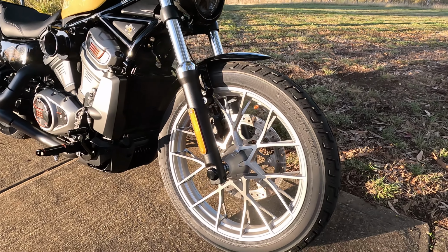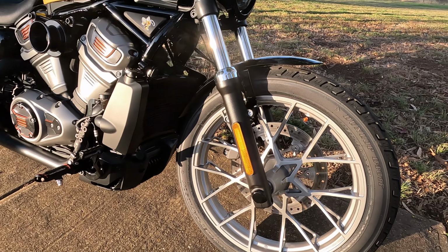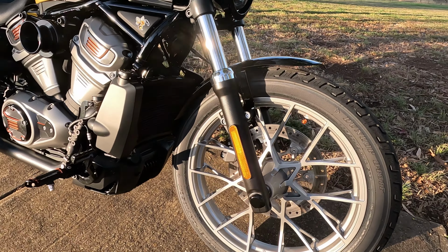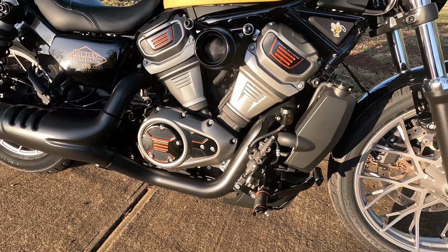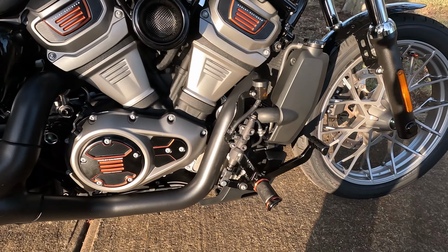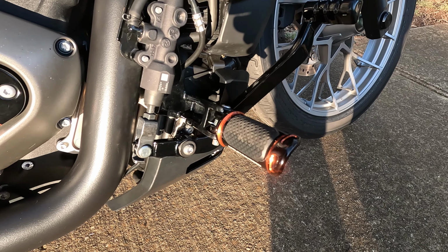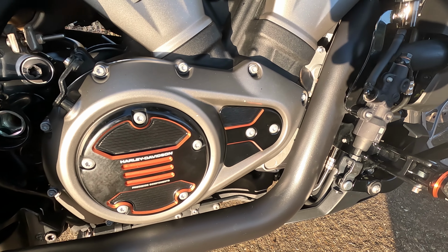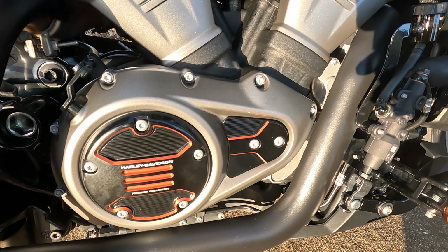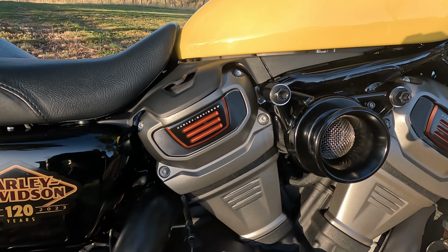The bike has a 19 inch front wheel, alloy, has tyre pressure monitors on it, I'll show you that shortly. I've put a few controls on this bike. I have the Adversary Drift Up kit on it. So you'll see the foot peg there with orange anodizing on it. The clutch cover, derby cover, rocket covers have the same treatment.